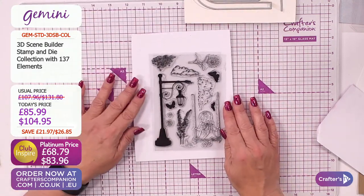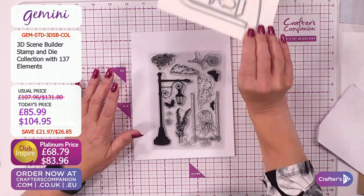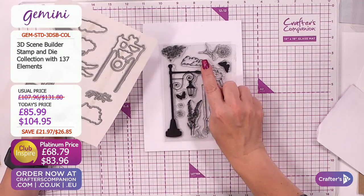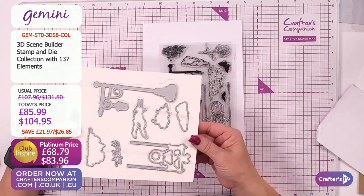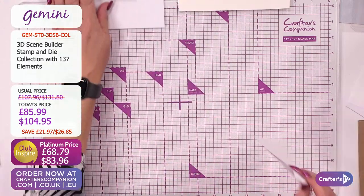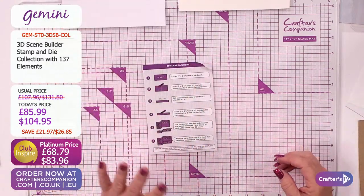And then you've got the beautiful stamps where you'll notice that some of these, like the girl on the swing, the lovely lamppost, the clouds, the flowers, they've all got their own matching die. So you can, no fussy cutting involved. But I did say I was going to show you the way that it's been intended.